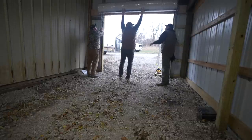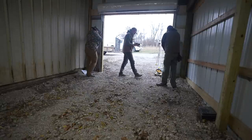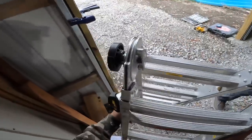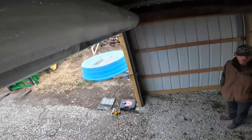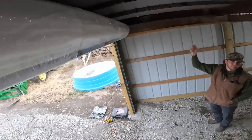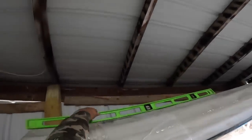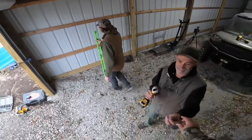Jake, if you want to grab one of those clamps, I'll hold this. Grab those small clamps. Just temporarily, I'll clamp this on the side. You might have to check level before you put too much in, in case we need to raise the height. It's a little hard to see, but I think you lay that on the door. It's not bad. I think we're probably good enough for government work.